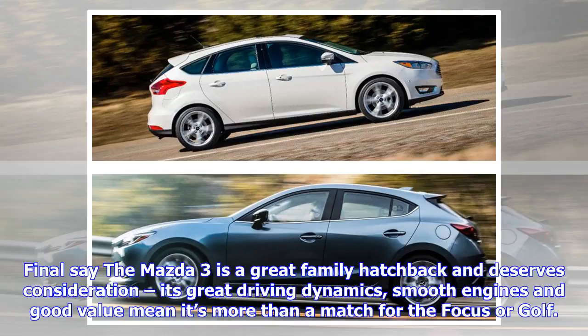Final say, the Mazda 3 is a great family hatchback and deserves consideration. Its great driving dynamics, smooth engines and good value mean it's more than a match for the Focus or Golf.